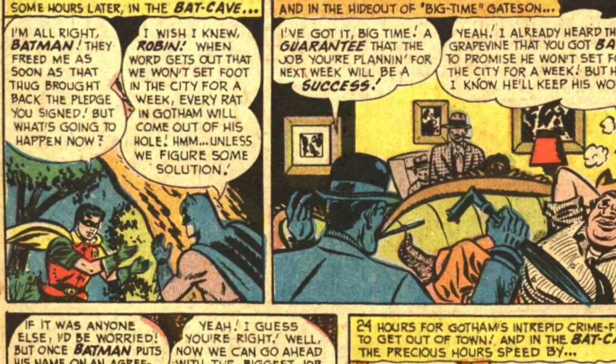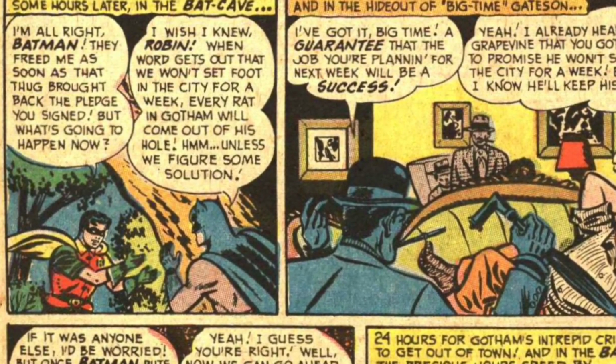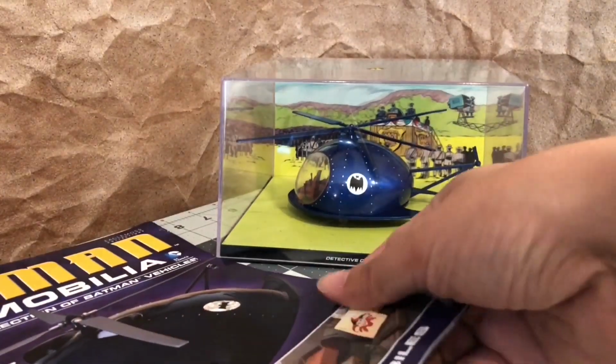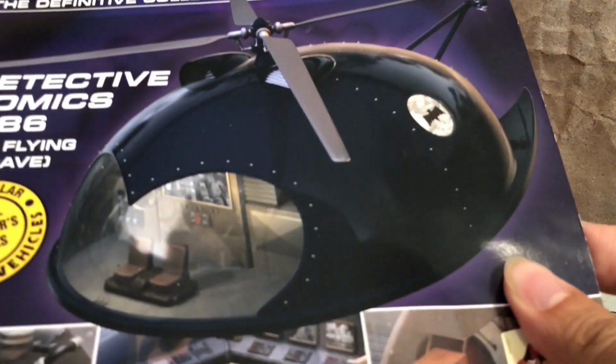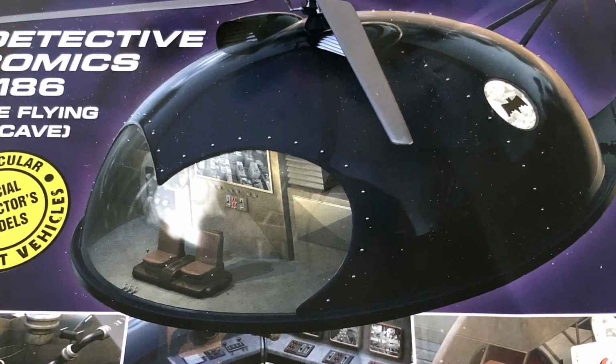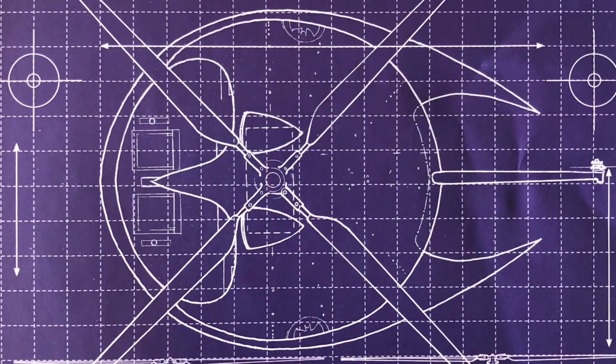But now, Batman is stuck in this agreement, and of course, he wants to keep his word to the gangsters, so he and Robin have to find another solution to fight crime. Again, it's funny because today we think of Batman just breaking the legs of these gangsters until they told him what he needed to know. In this case, Batman finds a loophole in his agreement. He won't literally set foot in the city, so he builds this ginormous flying Batcave so he and Robin can fight crime by flying over the city.